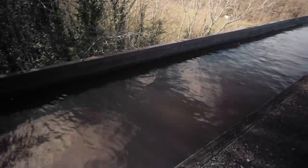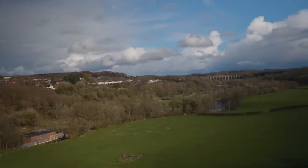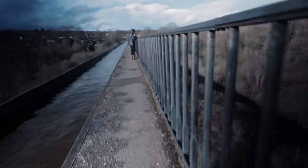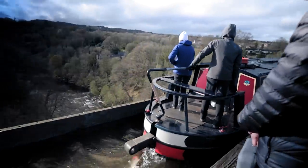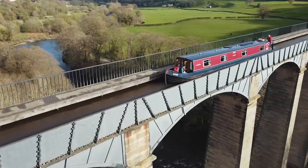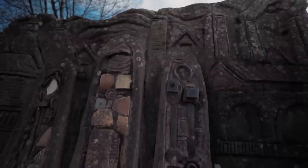Look how narrow it is. The views are just incredible from the top. We would love to cruise this aqueduct on a narrowboat one day to have the full experience. But for now, we are watching others glide 38 meters in the sky. It's made up of all different bricks, I think, viaduct.